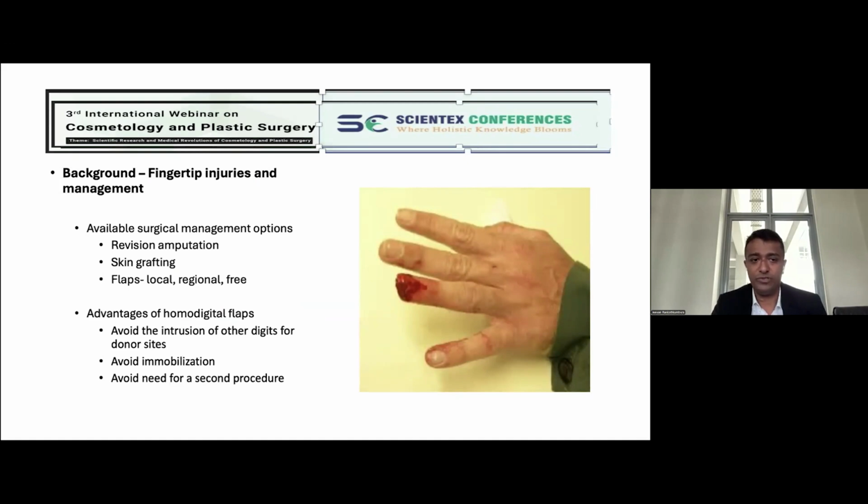So the best option in most situations will be doing a flap, which can be a local flap, regional flap, or a free flap. A homodigital flap is where we do the flap using the tissues in the same finger, so that avoids intrusion into other digits, which would damage the other digits as the donor side. And also, if you recruit a flap from the adjacent finger, in most cases there will be a period of immobilization before the division of the flap. Therefore, there will be a secondary procedure. If you do a homodigital flap, most of the time you can avoid these problems.